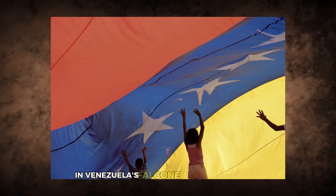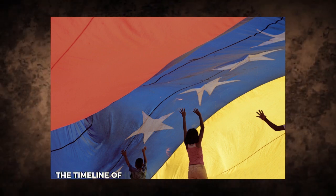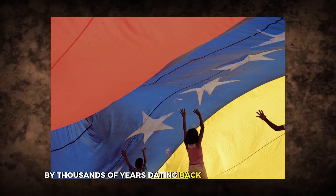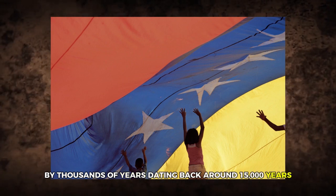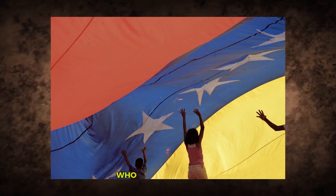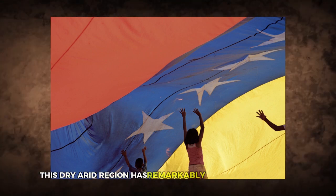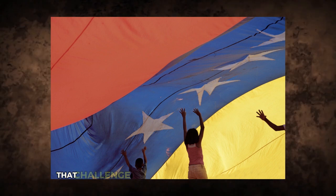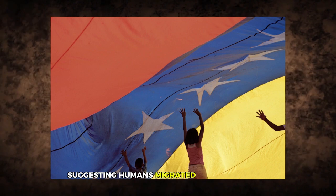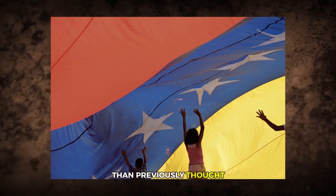In Venezuela's Falcón state lies Taima Taima, a site that pushes back the timeline of human habitation in South America by thousands of years. Dating back around 15,000 years, Taima Taima offers a glimpse into the lives of Paleo-Indians who once thrived here. This dry, arid region has remarkably preserved artifacts that challenge the traditional Clovis-first model, suggesting humans migrated to the Americas via coastal routes much earlier than previously thought.